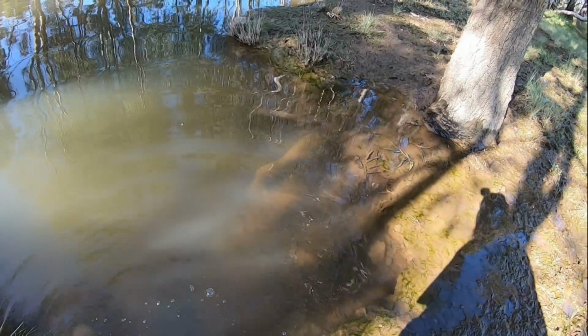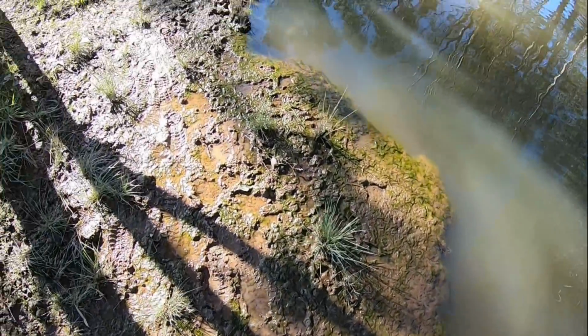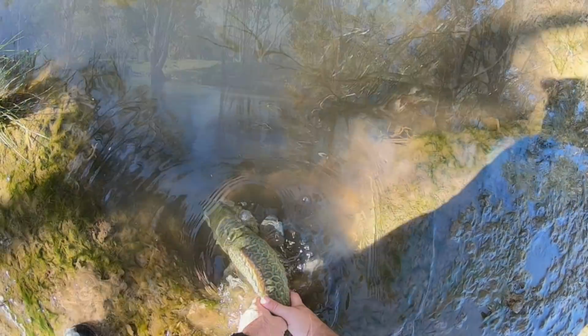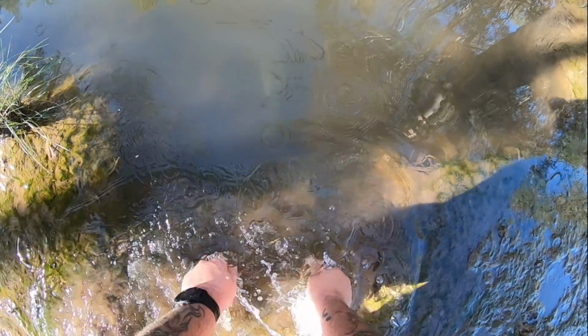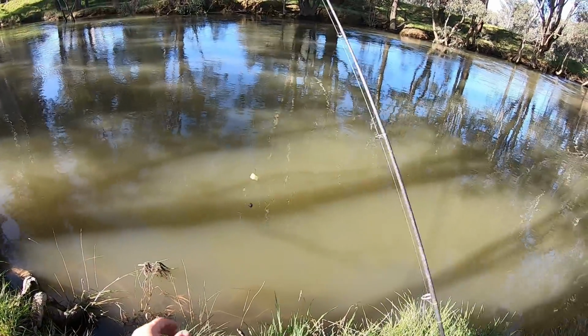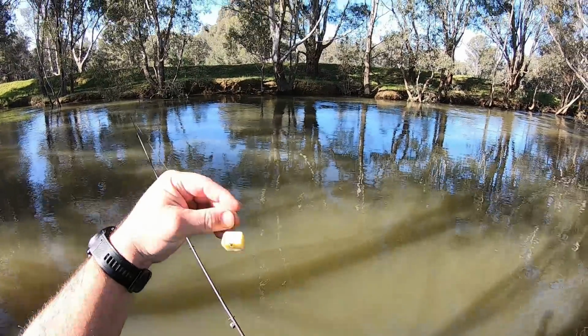On the board, despite the river being really high, on the board with a lovely Murray cod only half an hour or so after arriving. Off to a great start, bro. Well, that bite came quickly and suddenly without warning. It hit me as hard as Hurricane Laura.